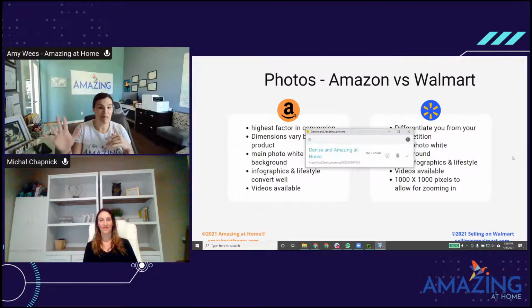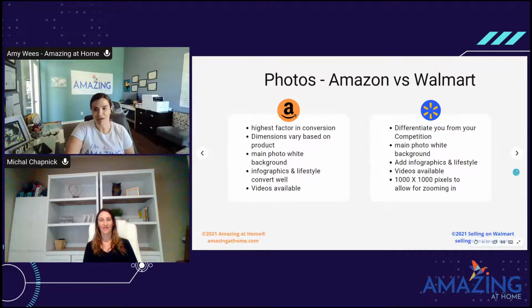We also use that in our bullet points so that we always have both the information that we want to present represented in the listing and in the photos. So infographics and lifestyle convert very, very well.